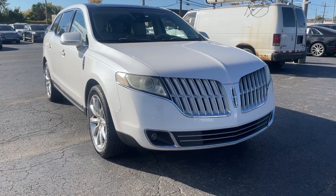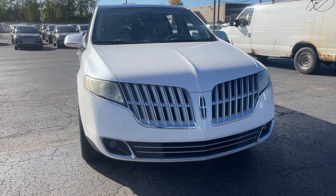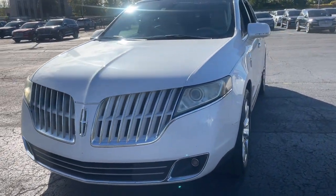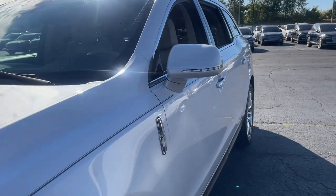Get into the 2010 Lincoln MKT. This vehicle is an outstanding buy with fewer than 60,000 miles on the odometer. Plan your adventures and let this stunning MKT take care of the rest.